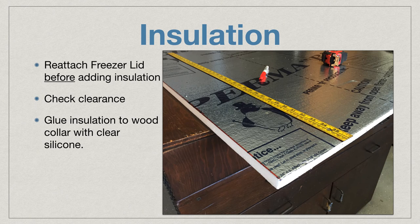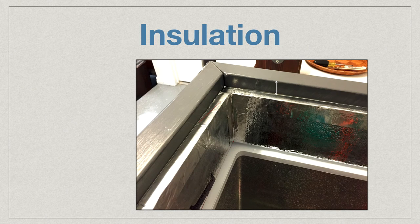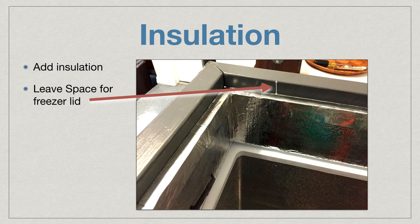Measure it. What's very important is that the lid is going to come down. That's what this is. All right. So you want to measure this little space right there, because when the lid comes down, it sits down inside. So make sure you give yourself a little bit of lip there. And all you need to use is a little bit of silicone. Put a little bit of silicone on the wood, and the insulation is so light, it'll stick nice. There's no problem at all.